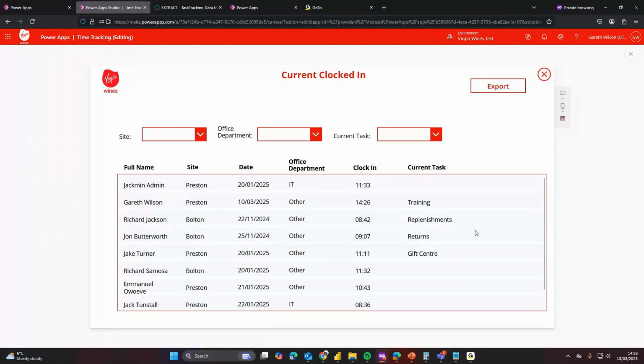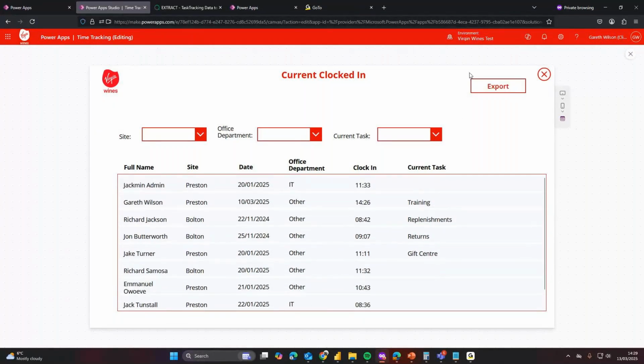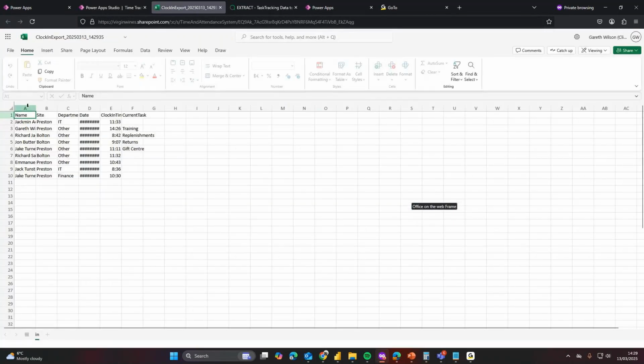Here we can see everybody that's currently logged in, what office, what department they're on, what current task they're on. But you'll notice at the top we have this export button. If I click export, that'll export the data that's in the current table to Excel. So then I could just print this out and take it outside as a fire register.